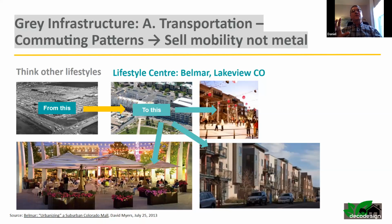So you go from something that was focusing on cars to something where they're building now residential units where the services and the activities are in an area where you don't have to use your individual car, or you're going to use it the least amount of time possible when you go for an activity or you go to work.